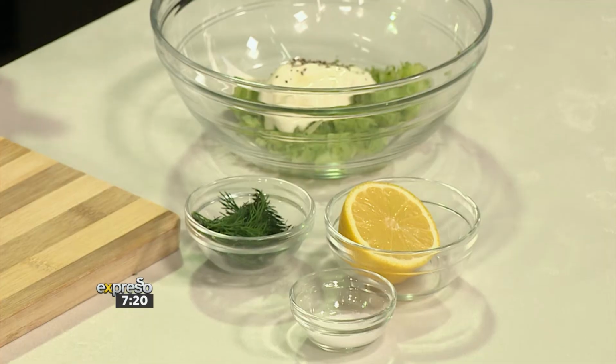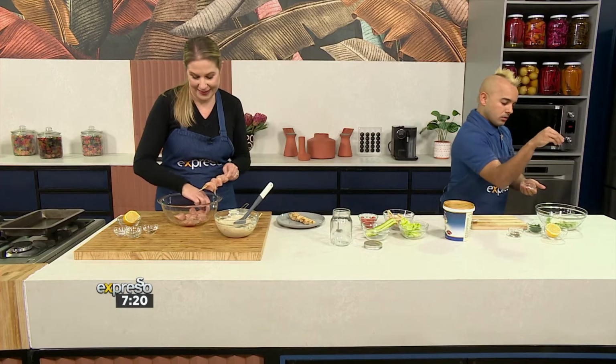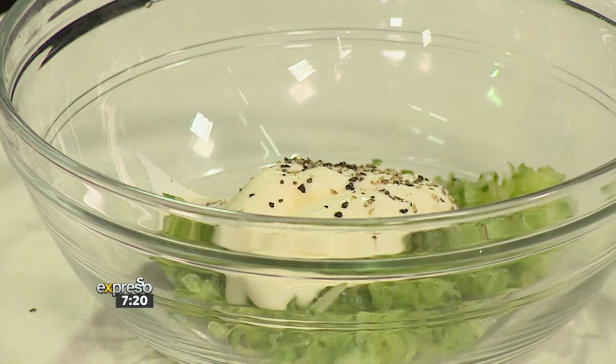Okay, so the other elements of it, I'm assuming we're going to go in some pepper. Yep, absolutely. Just pepper goes in. Some salt goes in as well in the traditional way. And then, do you want me to chop the dill, Chef? You can chop it a little bit, yeah.